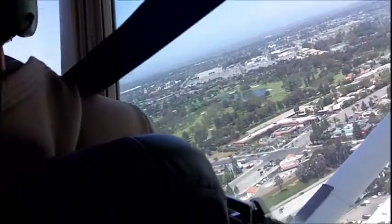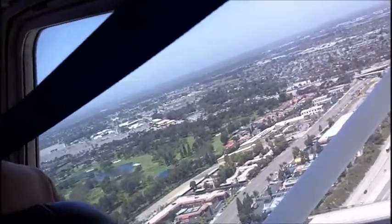I need to rejoin with a contact, maintain VFR conditions below 2,400 in altitude. Below 2,400, 93 Juliet. 93 Juliet, climbing 2,500. 93 Juliet, thank you.